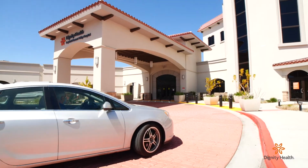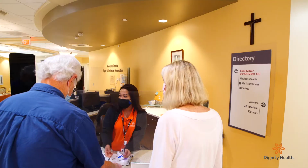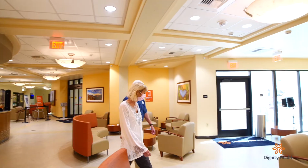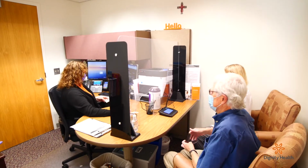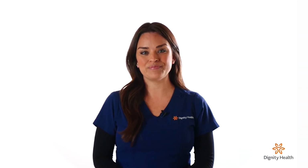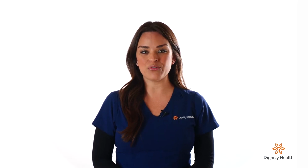On the day of surgery, it is important that you arrive on time. Please check in at the front desk where you will be directed to the admission office, which is located near the main lobby. Our admitting staff will verify your identity, contact information, and insurance. They will also collect a copay if indicated and provide you with additional information regarding your admission to the hospital. Once the admission process is complete, you will be guided to the surgery waiting room. A surgery nurse will arrive shortly to start the pre-operative process.